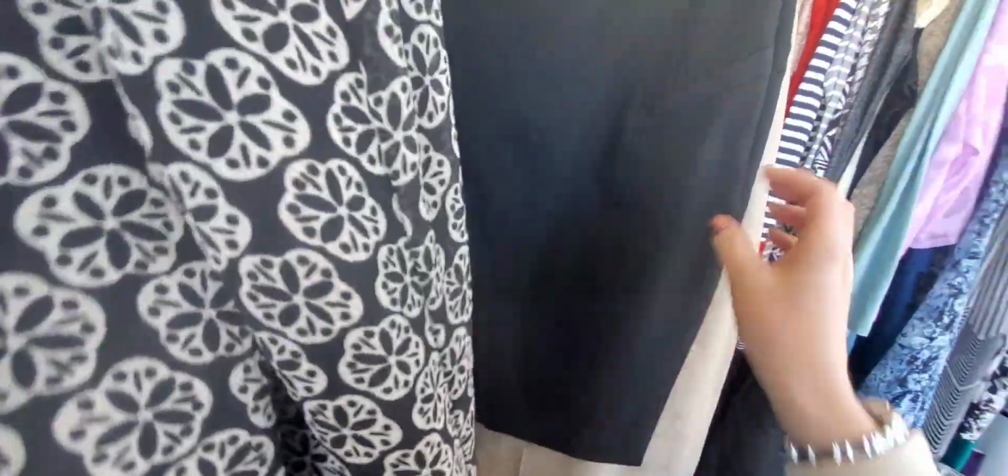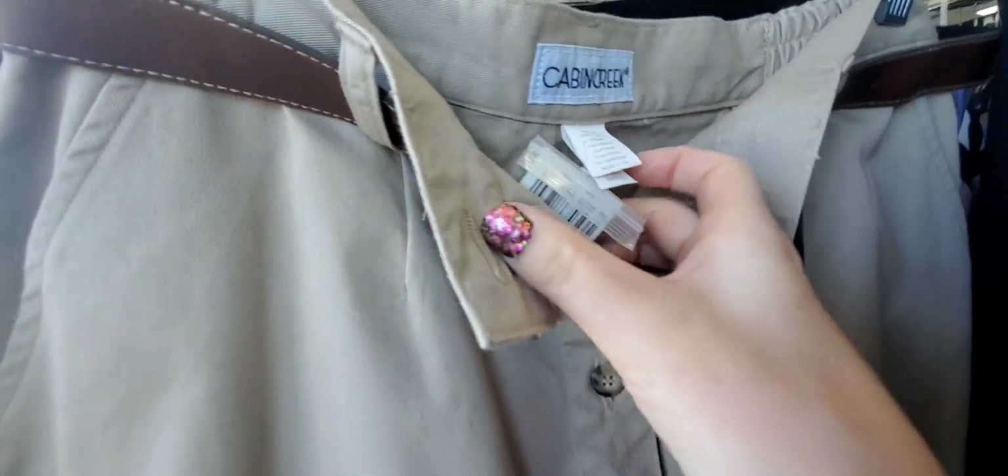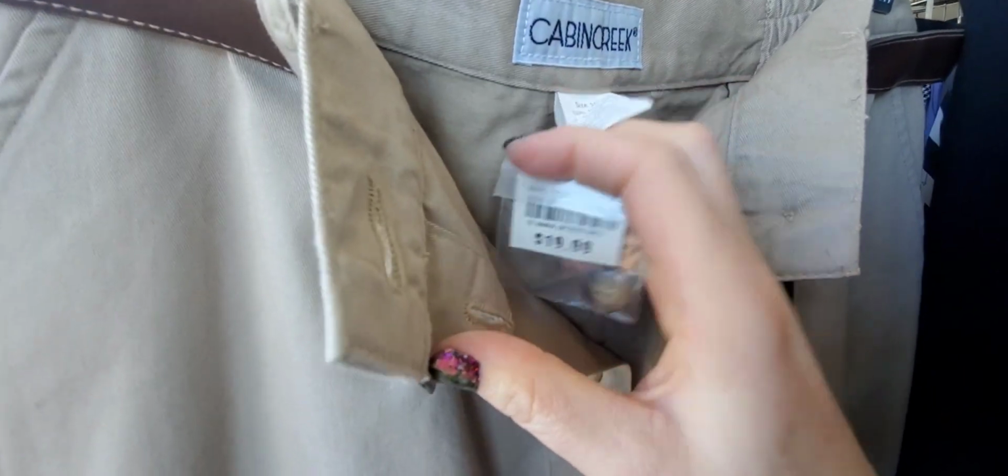Alright, so I recently sold a plain denim midi skirt for I think $35 on Etsy yesterday. And I decided to give this button-down safari style khaki skirt a try. It's dead stock, 90s Cabin Creek. I think because it was dead stock, it made me pick it up. Again, $2.50.